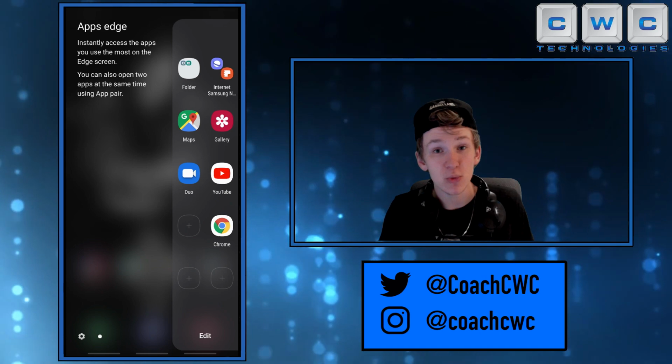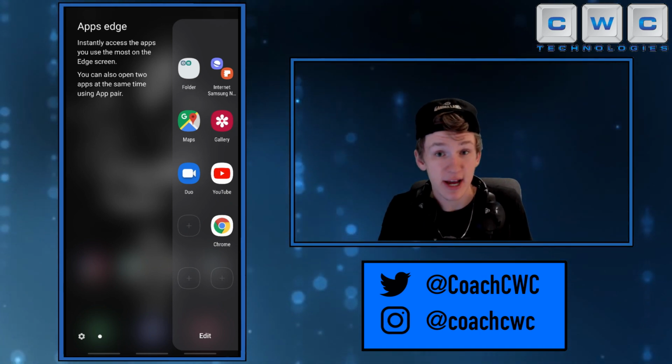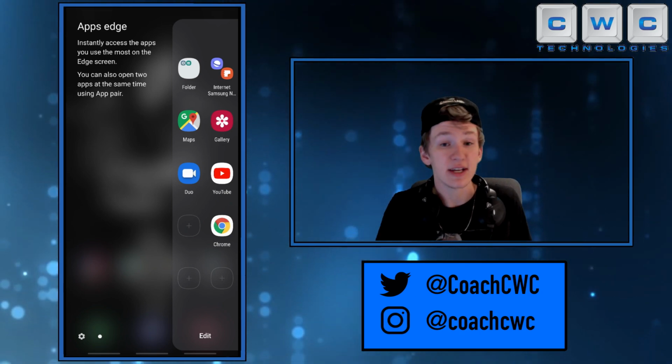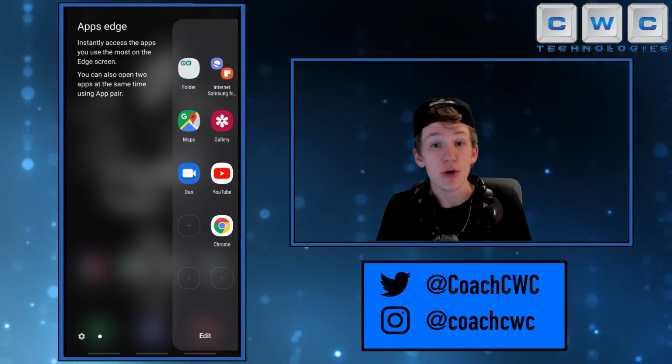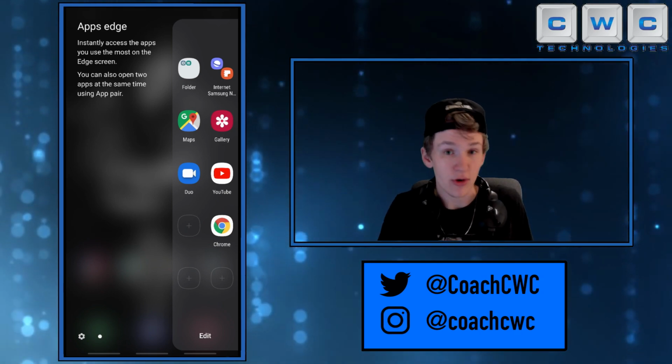You can select apps you want here. You can add a calculator, which I personally find very, very handy. You also can have a clipboard Edge, so everything's saved on your clipboard. You can easily see and go back and copy it, and it's a little easier than having to go to your keyboard, clipboard, and have it load everything up.